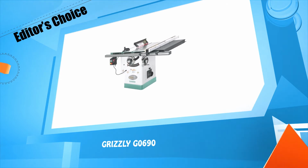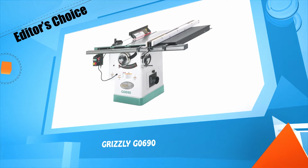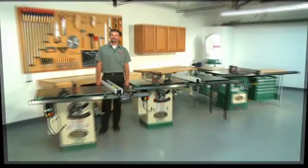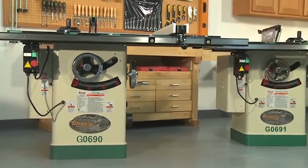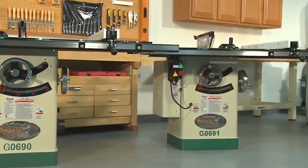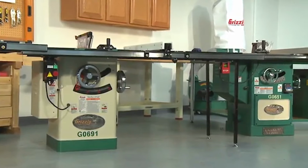Grizzly G0690. Hello, my name is Sean, and today we'll be discussing four of Grizzly's 10-inch left-tilt cabinet table saws. Grizzly understands that the table saw is arguably the most important machine in any woodworking shop. This is why we continue to add new and innovative features, making them a favorite brand in thousands of shops across the US and Canada.